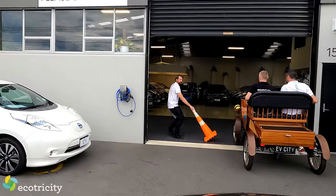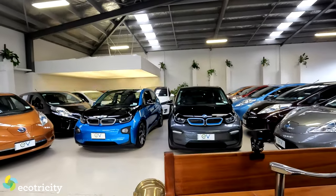After making fast food history, we arrived back to EV City in Christchurch, where this vehicle is on display, so don't be shy if you'd like to go and see it in person.